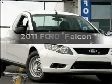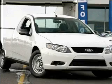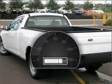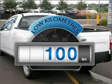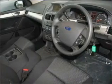In the market for a 2011 Ford Falcon? You could be in the driver's seat of this impressive vehicle. With low kilometres, this car will take you far and get you where you want to go. With a reliable six-cylinder engine.